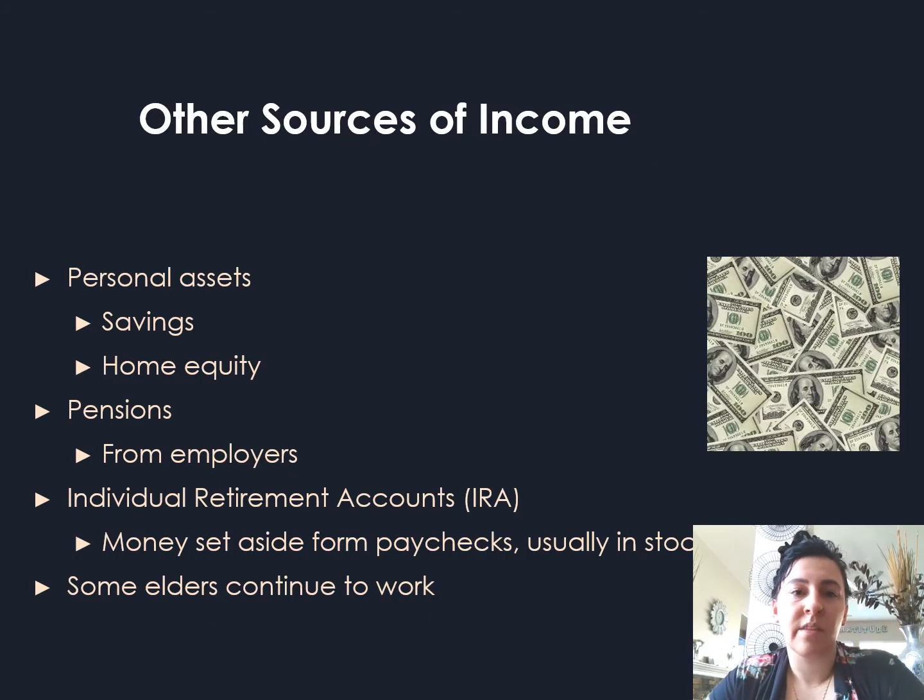Okay. So other sources of income that older adults have would be personal assets. So if they've had savings throughout their life, if they have home equity, sometimes you can do a reverse mortgage on that. We won't get into how that works, but in a way, it's like the bank is buying your house back from you. Anyway, people might also have pensions from when they worked. So they might have pension coming in from their employers from all those working years.